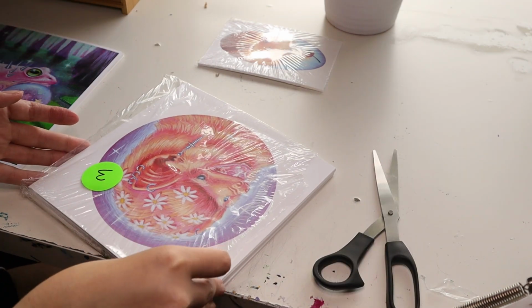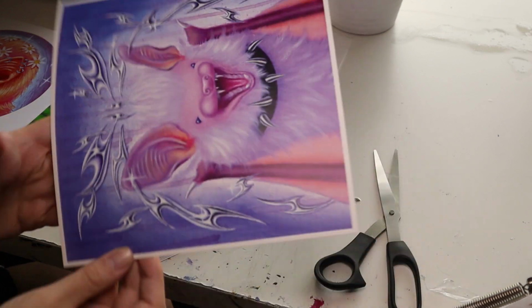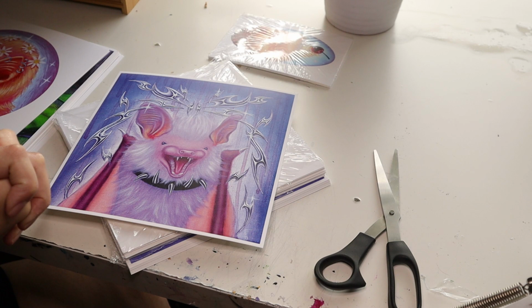And I did a reorder of the Sherbet. So cute. And it's another bat print. I feel like people just love bats in general.